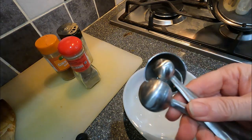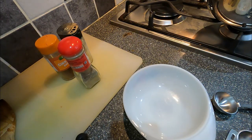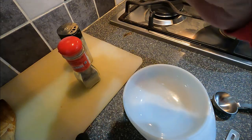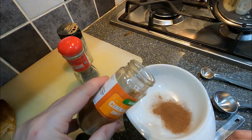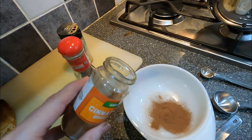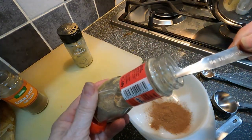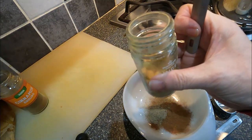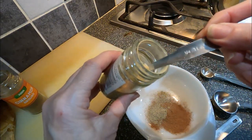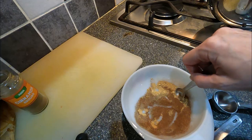So while my honey is simmering, I've got my spoon measure. We need 3/4 teaspoon of cinnamon, so we'll go for 1/2 teaspoon. And 1/4 teaspoon. How accurate is that? Then we want 1/4 teaspoon of black pepper. I don't understand why, but I'm sure it's going to be delicious. And just 1/4 teaspoon of ginger. I would have thought you needed a lot more. Give it a mix. Flatten all the lumps because my ginger's a little bit lumpy.